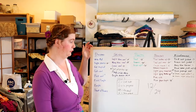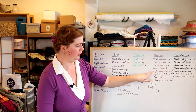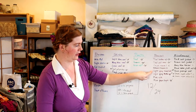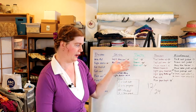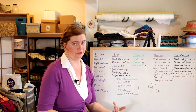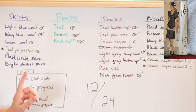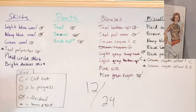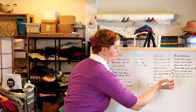As is traditional, we will be starting with the whiteboard. I made a couple of changes. I used to denote these two blouses as light gray number 1 and number 2. And now that I have actually chosen patterns for both of them, I wanted a better naming function for them. So I've got the scoop neck blouse, which I made over the summer, and the button-up blouse, which I actually just finished. So we're gonna cross that off.